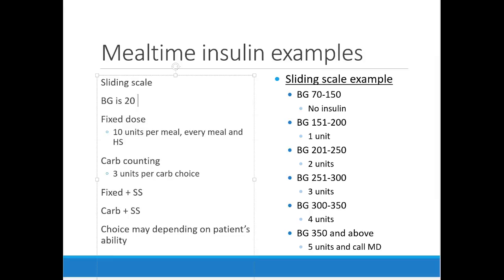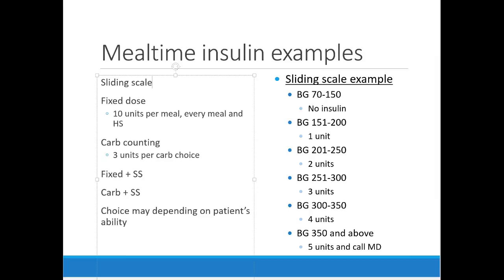You may have patients just on a fixed dose. I've had patients who are like, yep, I do 10 units every meal. Doesn't matter what the meal is, doesn't matter what I eat, I always do 10 units. Okay, that's probably not the most ideal way to do it, but carb counting plus sliding scale is kind of an advanced strategy, and there may be patients who don't adhere to that specific of a regimen. So you could see a lot of different strategies there, but ideally, I think carb counting plus sliding scale is probably the best option for most patients.